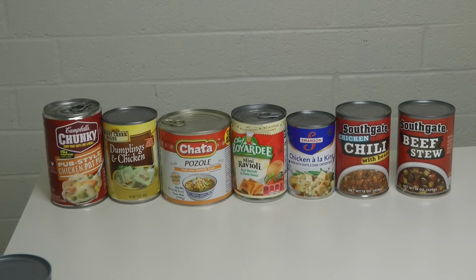And it also is an inexpensive way to have meals in your pantry for any busy day. It doesn't have to be an emergency. It can just be a very busy day and you need something to eat. You can go to your pantry, grab a can of something, heat it up, and be on your way.